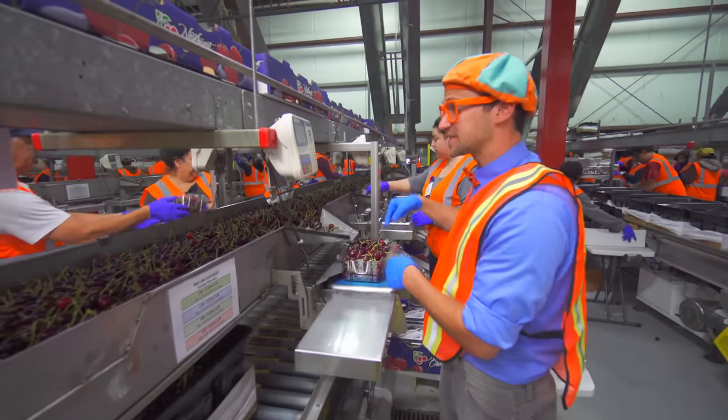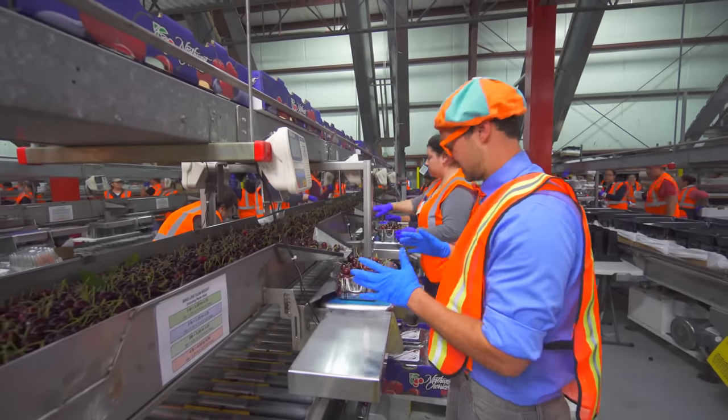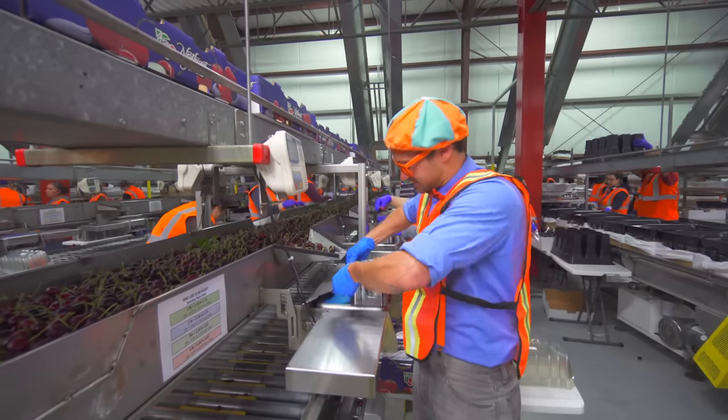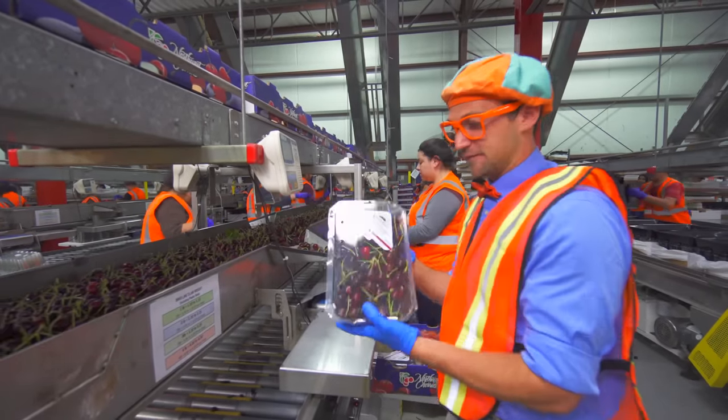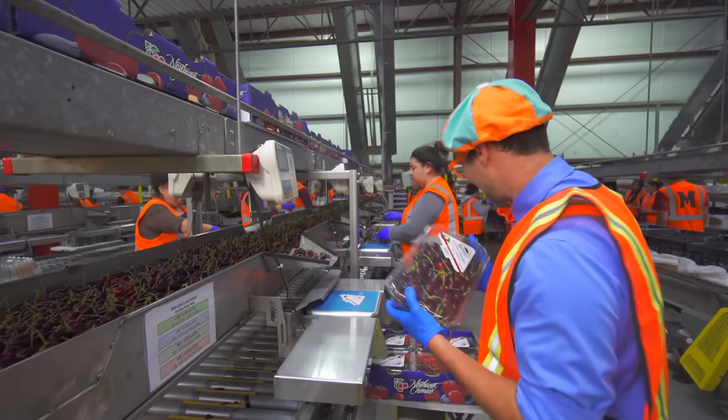I'm filling up this clamshell container all the way full with cherries. Perfect. And there's a scale right here so I can weigh it. And now that it's the perfect weight, I seal it all up. Now this goes to the store.